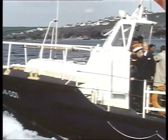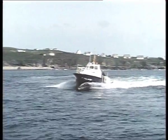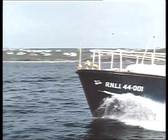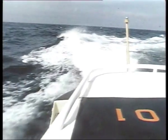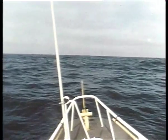The object of the trials? To decide whether boats of this type would be suitable for service round our coast. How does she differ from ours? She's built of steel. A very important point this. Craftsmen in wood are getting more and more scarce. Her hull plating is of Corten steel, the decks of mild steel. Engines. 2 diesel engines, each produce 200 horsepower. Her speed, about 15 knots.